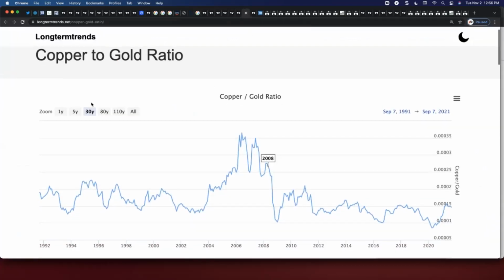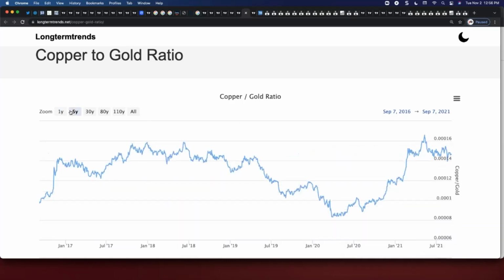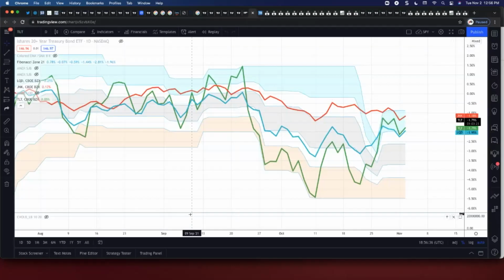Okay, Dr. Copper is a pretty popular way to predict interest rates. Copper is used when we're building stuff. Gold's used when we're worried about the value of money depreciating. And so the ratio of those prices is very good at predicting interest rates. In general, this has been predicting rising rates, but it's been cooling off in the last few weeks. So we'll see. I believe this is about to jump higher on the catalyst of stimulus.